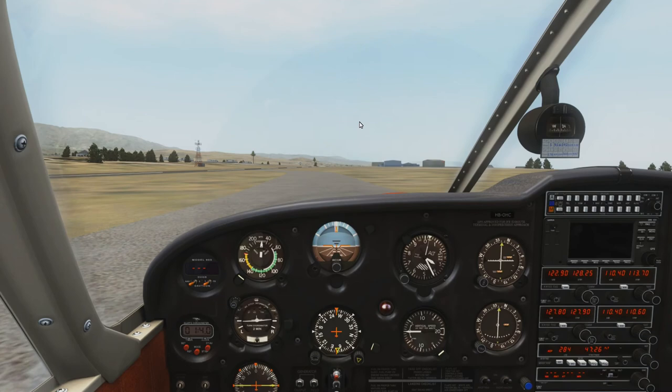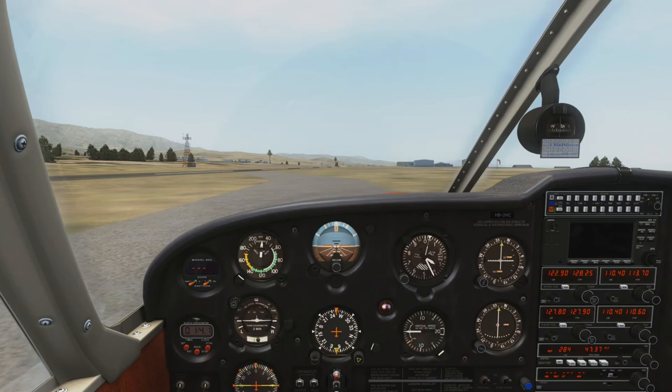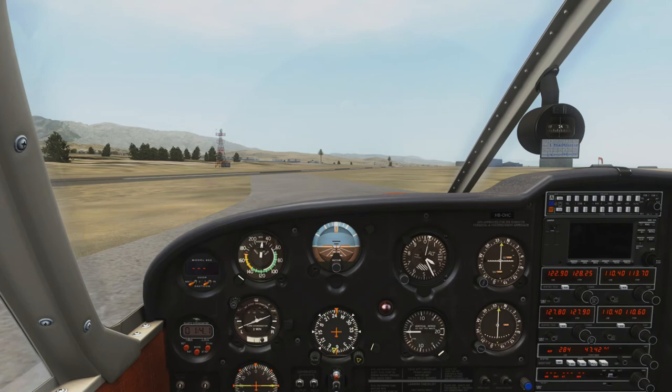Maybe we shouldn't announce that we were clear of the runway yet, because we're going to be back on the runway. I don't know exactly how you do that. I don't think you can tell them that you're taxiing on a runway. Tell them that you're taxiing for takeoff or whatever. That was kind of fun.